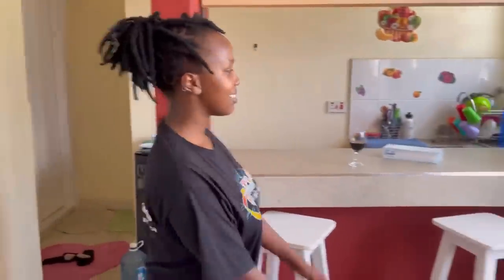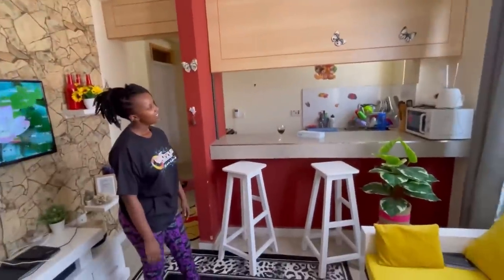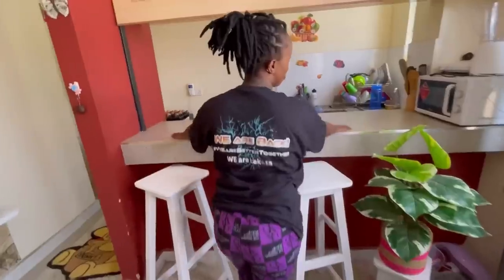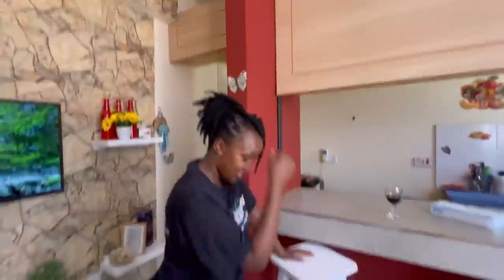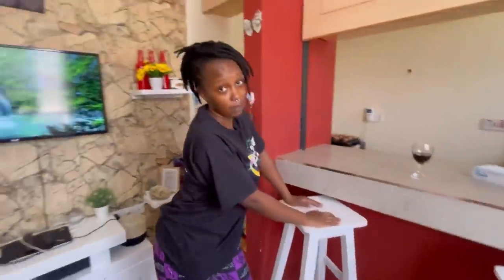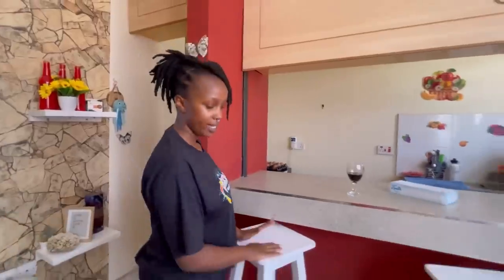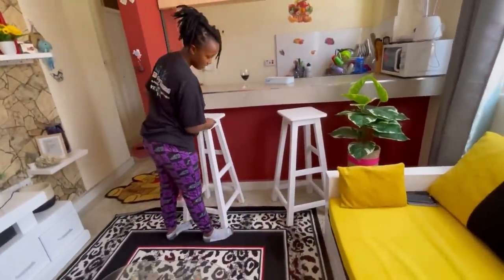So guys, this is the open kitchen I was telling you guys about. What do you think about it? Me, I love it so much because of this and this. I had these bar stools custom made. I didn't just go and actually kaenda mali nikapata zinauzwa. Niliangalia Pinterest and then I called my fundi. Akanitengenezea hizi mbili. I really love them. Nazipenda sana.